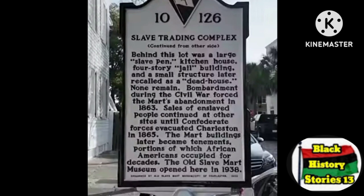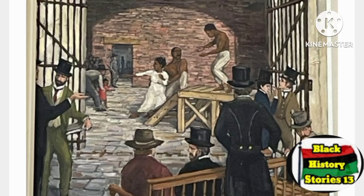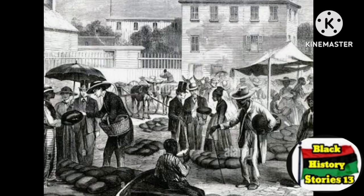The market began in 1856, when Charleston city officials passed a law banning outdoor slave auctions. Not because it was immoral, but because they thought it looked bad to tourists. Instead, they moved the auctions indoors. A man named Thomas Ryan, a wealthy alderman and slave trader, took advantage of the new law. He built a massive complex called Ryan's Slave Mart.